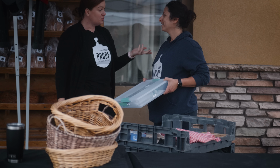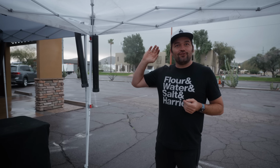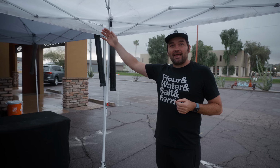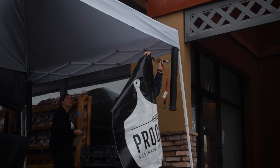So actually, Amanda and I are flying in less than 2 hours to Michigan to pick up our refrigerated truck today. We're actually driving it across the country, and we'll see how that goes.